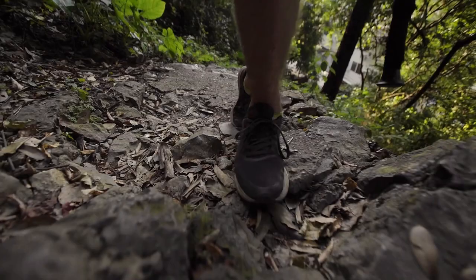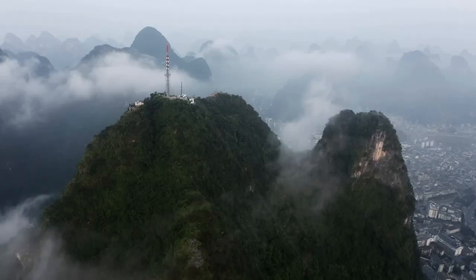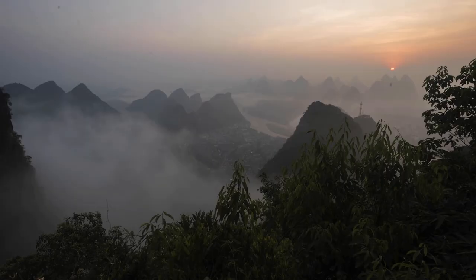Now for those of you who love hiking, I think that the best mountain for hiking here is TV Tower. The reason it's called TV Tower is because there's an actual TV tower at the top of this mountain. It was originally designed not to accommodate tourists, so very few people know about it. It's a great bit of exercise too. You'll be sweaty when you get to the top.